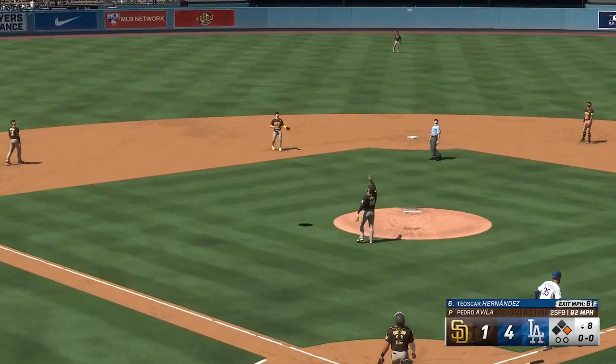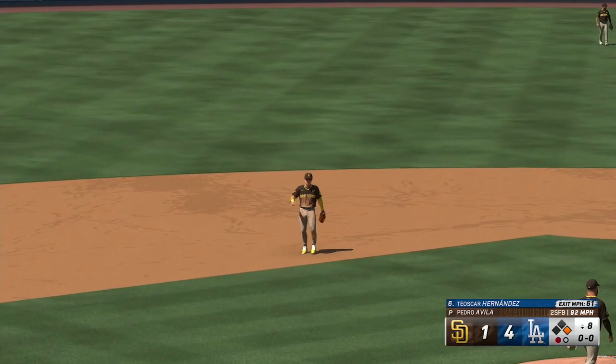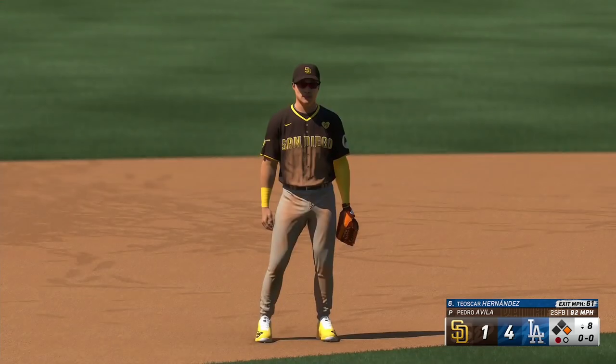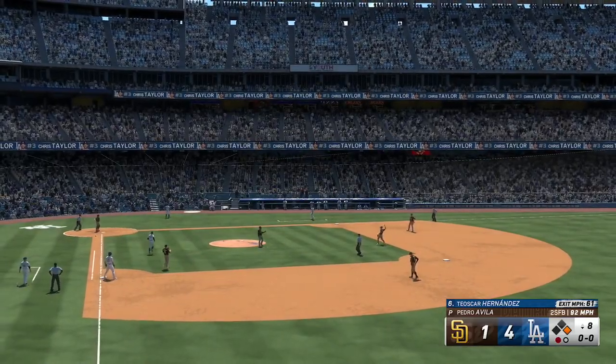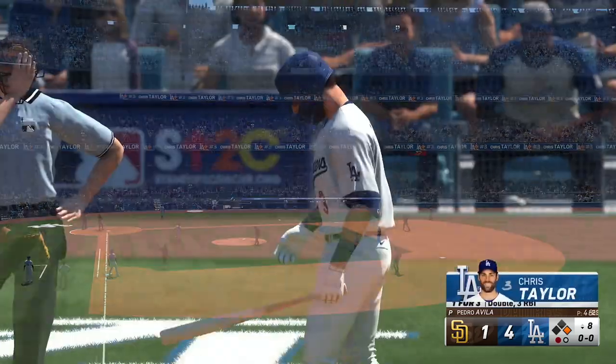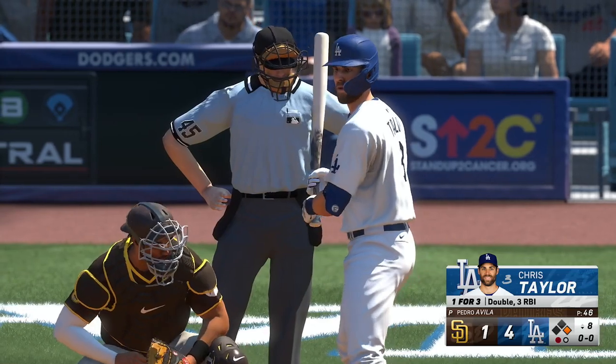Popped up left side. Kim moving under it. Hauls it in for the out. Up next for the Dodgers, the designated hitter, Chris. Man at first, and at the plate for the Dodgers, Chris Taylor.